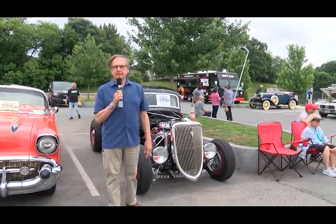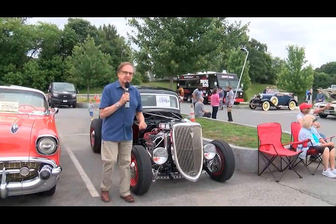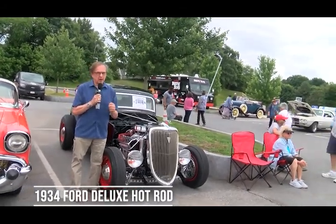1934 may be the year that this car was originally built, but it didn't look like this when it came out of the factory. This is a 1934 Ford. Why does it look different? Well, it's been hot rodded, but in just the right way.